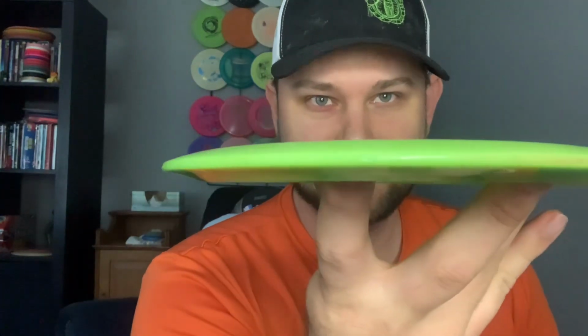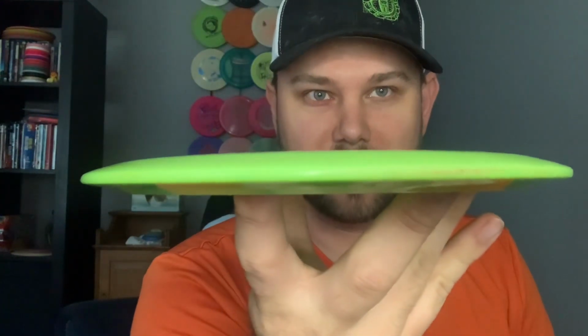So I took them out to a couple different courses at Etowah and Deerfield, and I'll give you a look at them first. So of course, since this is basically MVP neutron plastic, I'm pretty sure it is MVP neutron plastic. It is widely believed that Thought Space is molded by MVP, if not confirmed by now. It has the little, solid dashes on the outside that most MVP and Streamline discs have. And if you get a look at it, it's a very neutral profile. Not a big dome, but nice, even shoulder.